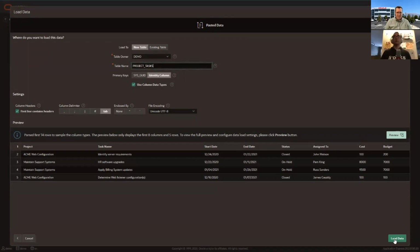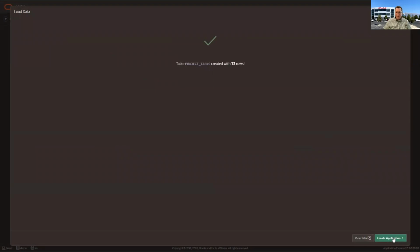We're actually inspecting and parsing the data, looking at the data types, proposing a table that would store this data, proposing column data types for the table. We're doing a bunch of stuff just based on this raw data and showing you how to store it and manage it in the database. All you really need to do is enter a table name. I've entered project_tasks, but there's a lot of intelligence on the back end proposing how to store and manage that data. Then if I click load data, I've now loaded it. You can see it was a small data set, 73 rows, but enough to give me a start.